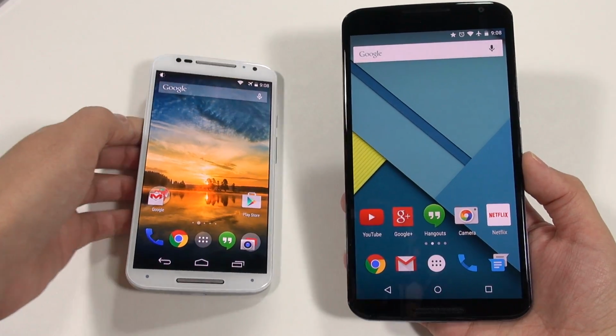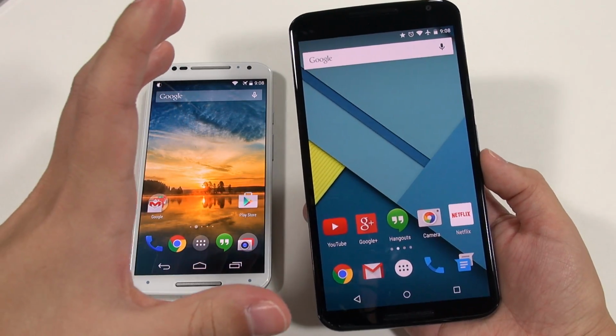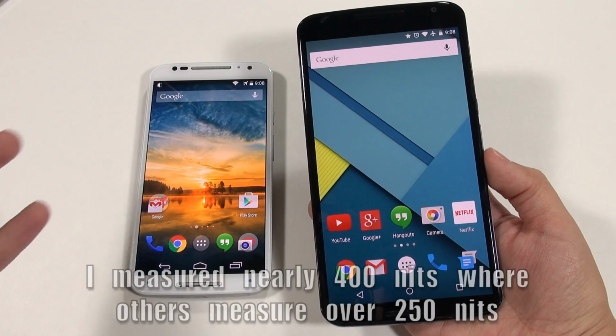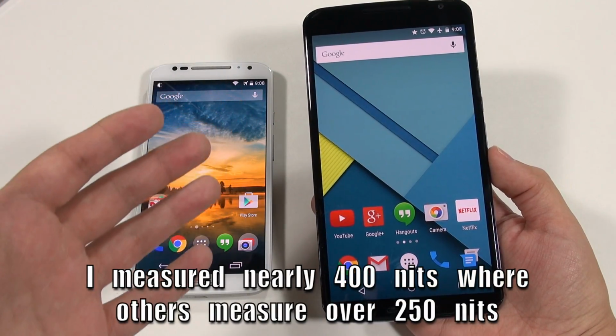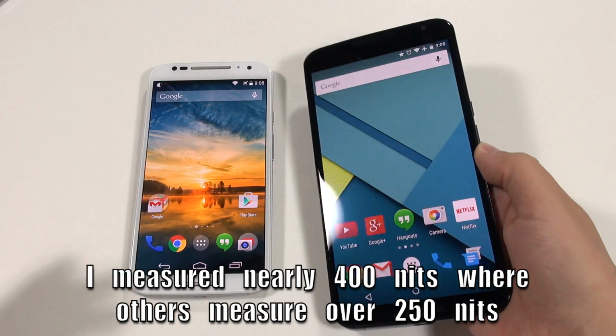I'm happy to see that my device here is not as dim as some people have been saying when I did my measurements to see how bright this device can get. It does get brighter than I have been seeing claimed.